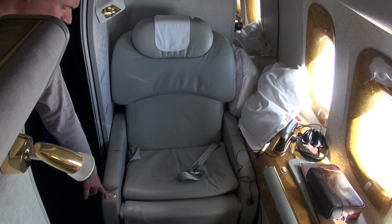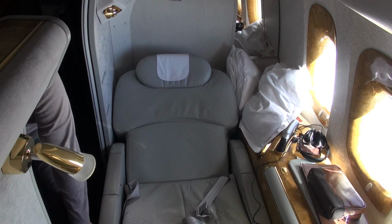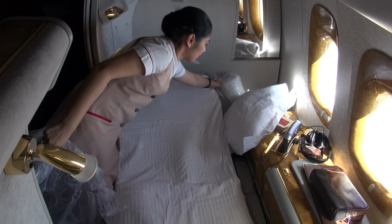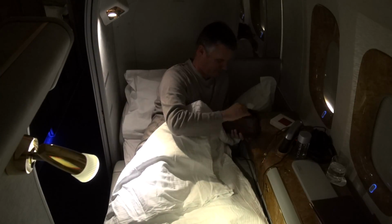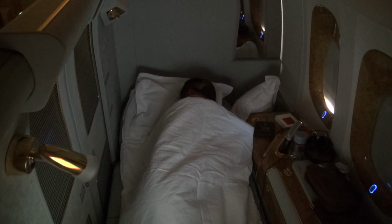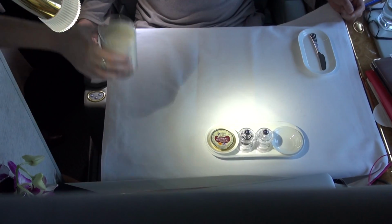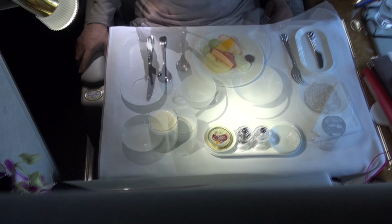When it was time for a nap, the seat lies flat and the delightful Emirates crew converted it into a plush bed. You can even order a wake-up call. Before landing in Adelaide, I indulged in a light breakfast. Every meal in first class is a fine dining experience.